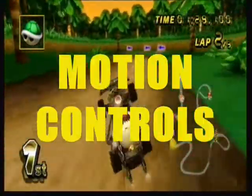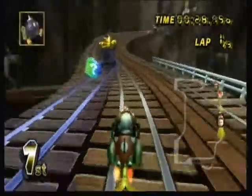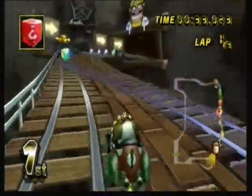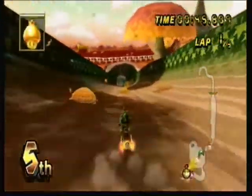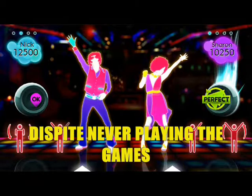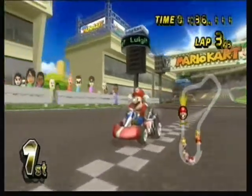Motion controls. Now I'm not one of those people who says that motion controls are the new thing and are the future of gaming because, well, I still want to play with my controller instead of waving my arms like a bad puppeteer. But when used correctly, it can make the experience much more enjoyable. Games like Punch-Out!, Skyward Sword, and Just Dance are prime examples of good motion controls, and Mario Kart Wii is no exception. And it's all thanks to this little beauty right here.